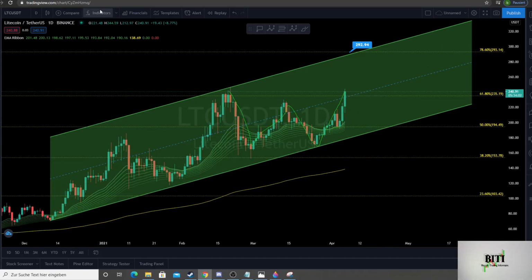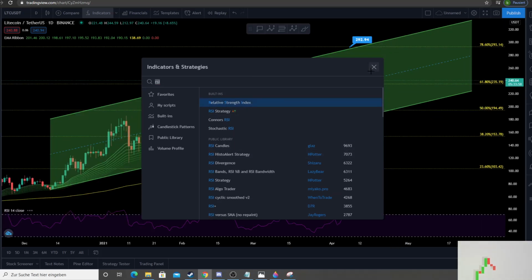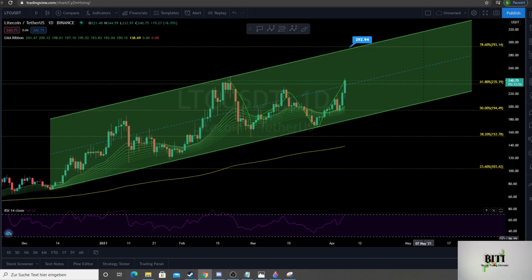What's going on with the RSI? Let's check this one, the relative strength index. Yes, we are on 70 points, and we are nearly overbought with Litecoin. Attention, guys. So for this candle, it will be really hard, guys, if we can go on and on. Maybe a little bit sideways, maybe a little retracement because of this RSI. The RSI, relative strength index, is very high with 70 points. We have to watch this, guys.